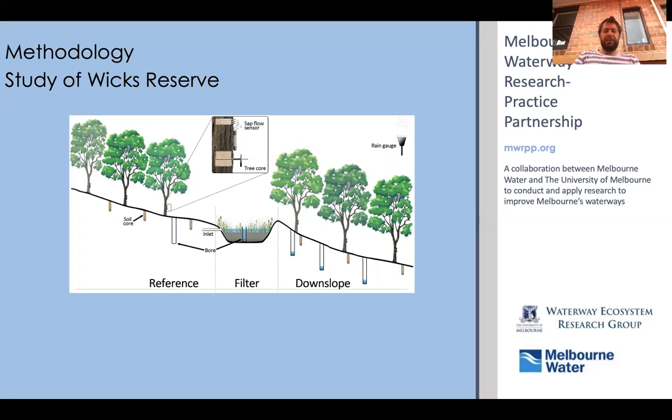This is just a cross-section of the infiltration system and the monitoring setup. For basically a couple of years, we did a whole lot of instrumentation of this site. We dug groundwater bores, and we monitored water use on trees upslope and downslope of the basin using sap flow sensors.